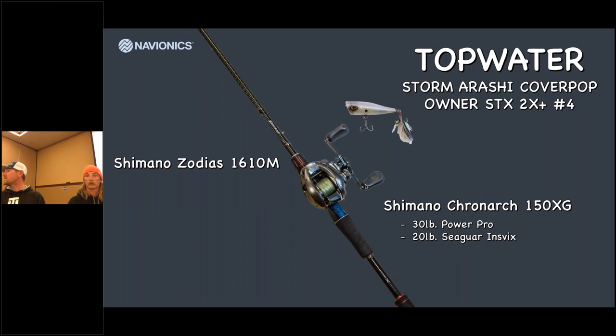In this case, I love the Arashi Cover Pop. It's like a half ounce. It's tail weighted. It casts far for a popper, but it's a big profile, and you can still work it like a topwater bait. There's a bunch of them that I like. I like the Shower Blow. That's a really, really good one by Evergreen. Great topwater bait. And just spooks and anything like it, awesome.